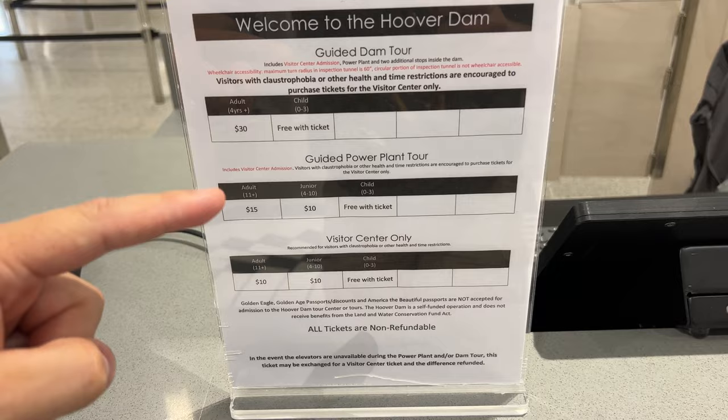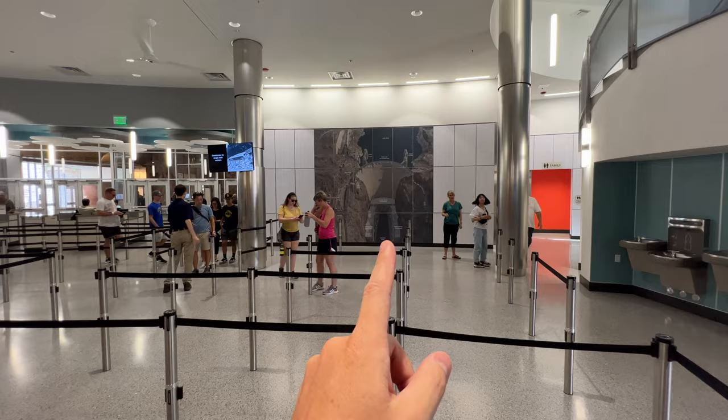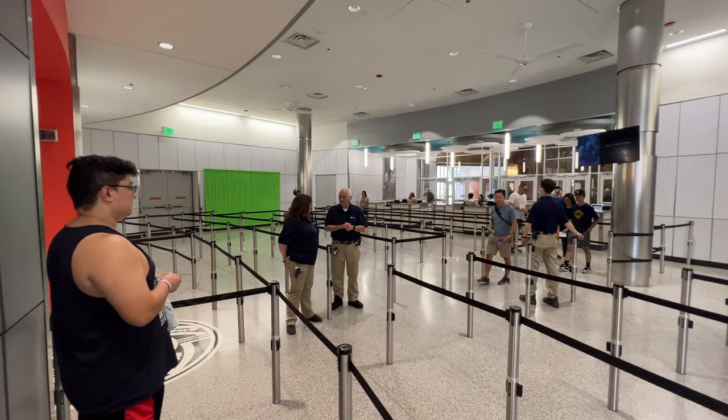We're going to go in here and watch a movie first. Got some restrooms, some places to fill your water bottles. It's a great little photo spot here. And they have another green screen photo spot as we're waiting for our movie to begin.